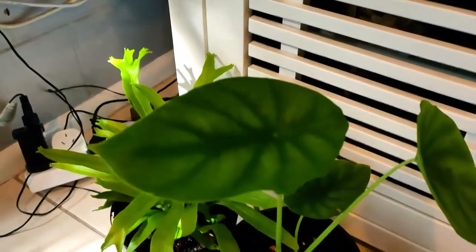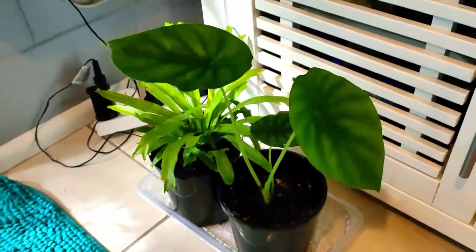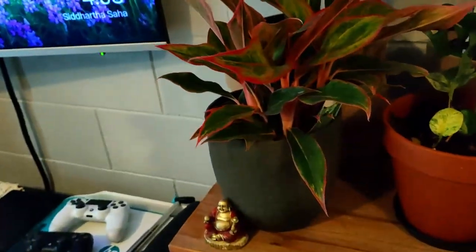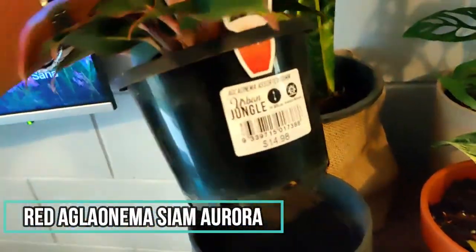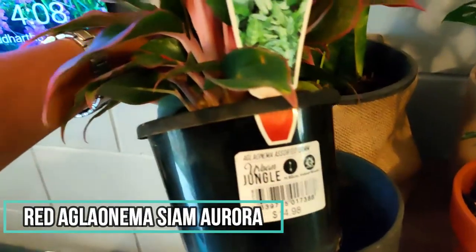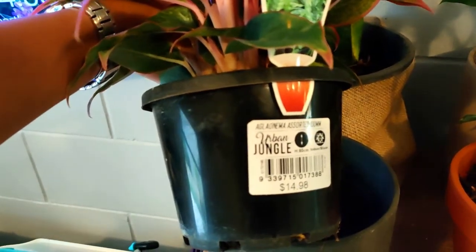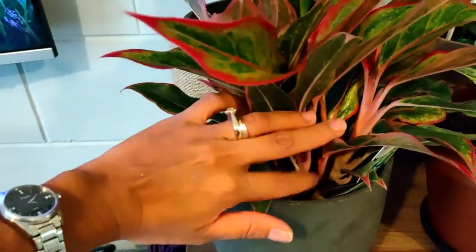This is also a collector's plant. You can purchase this when it's quite big. It can be very expensive. And I got this one today at Bunnings. The name is Aglaonema. Is it Aglaonema? Is that how you pronounce it? Yeah, that's so beautiful. It's variegated. So I'm gonna do tomorrow. I have to separate it. And that's my vlog for the day.